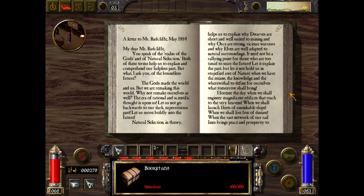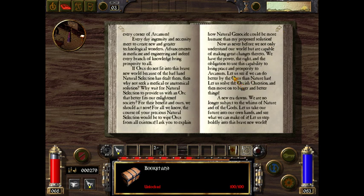I foresee the day when we shall engineer magnificent edifices that reach to the very heavens, when we shall launch fleets of unsinkable ships, when we shall live free of disease, when the vast network of our rail lines bring peace and prosperity to every corner of Arcanum.